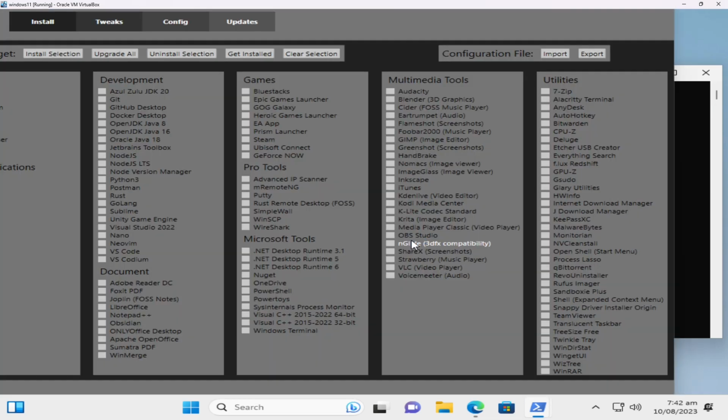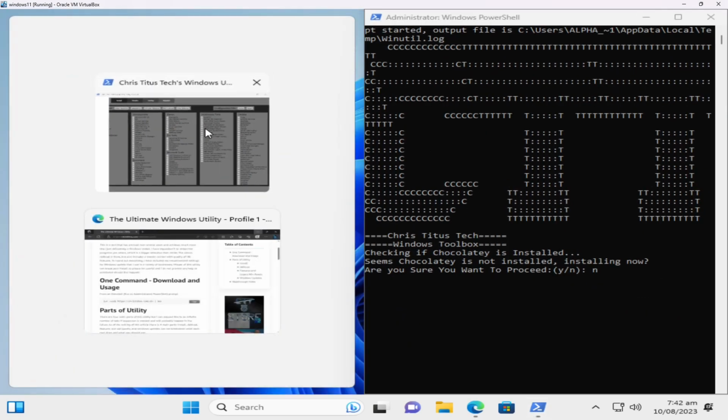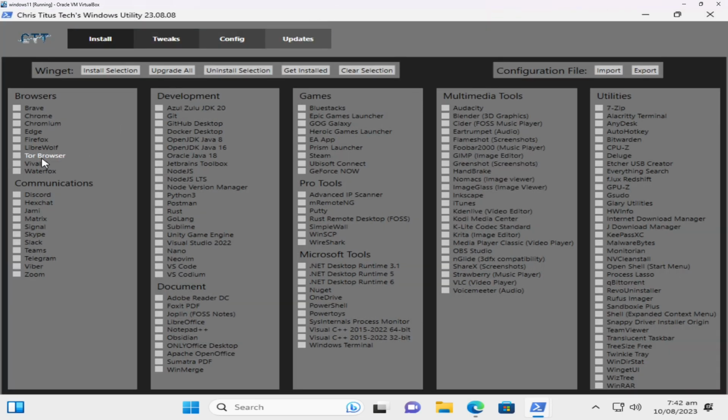Chocolatey. Brilliant tool. Brilliant. Absolutely brilliant. Only problem is we can't see half of it. That's a bit better.